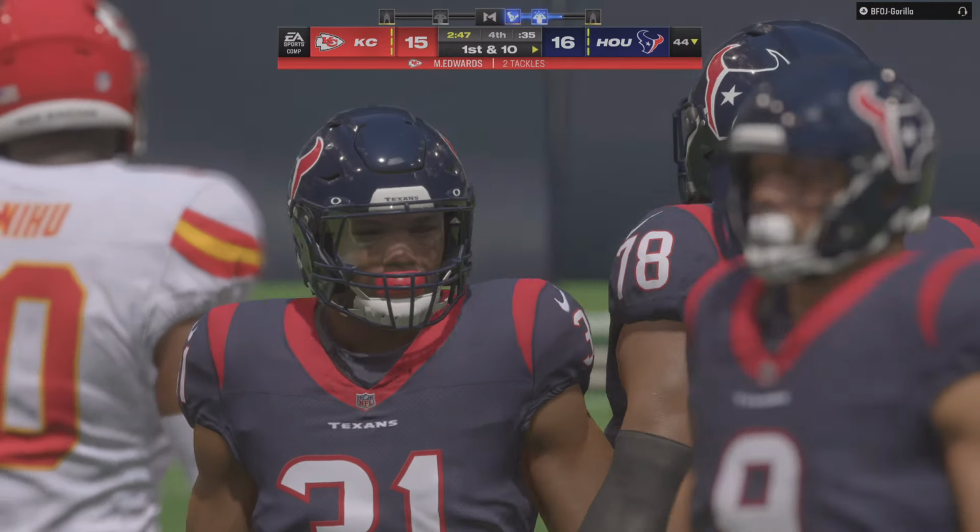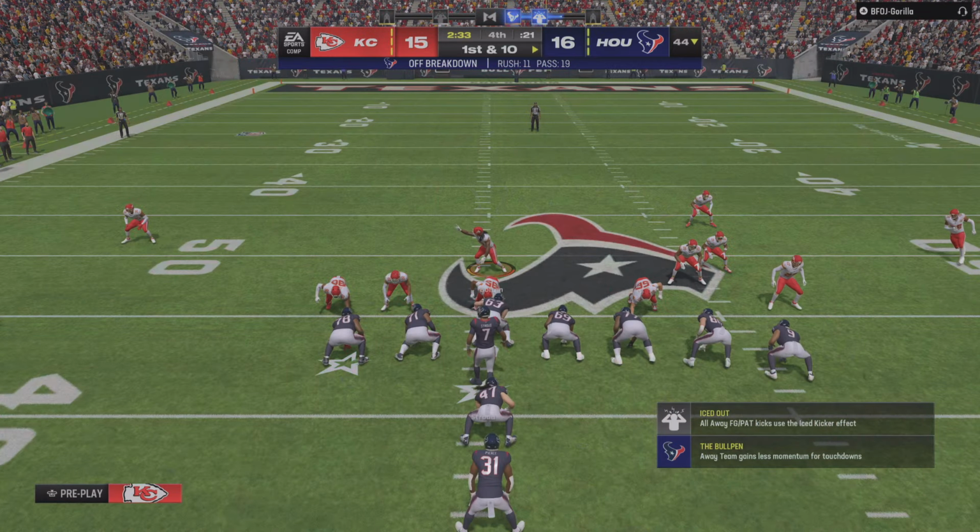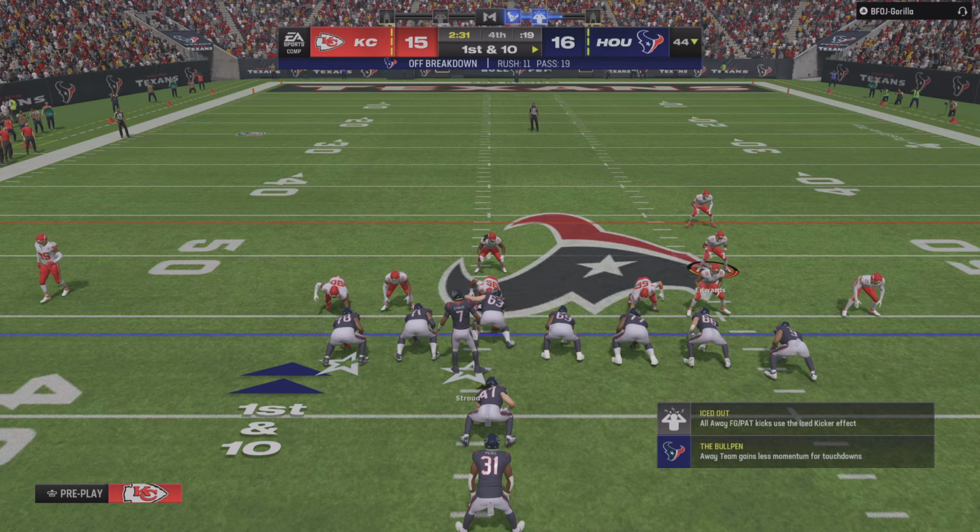I have to chuckle to myself a little bit, Brandon, because right now I could be in that huddle with that offensive line.